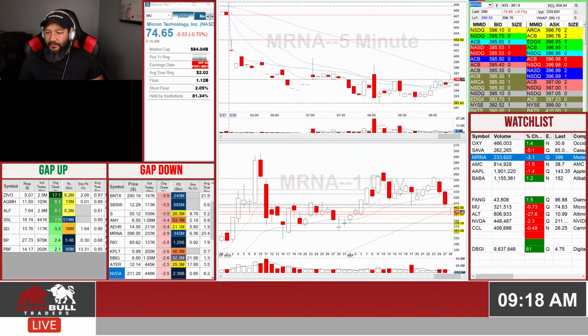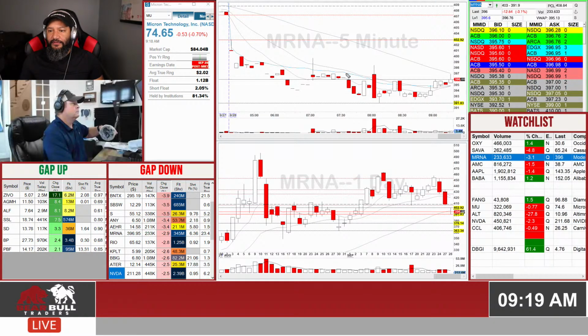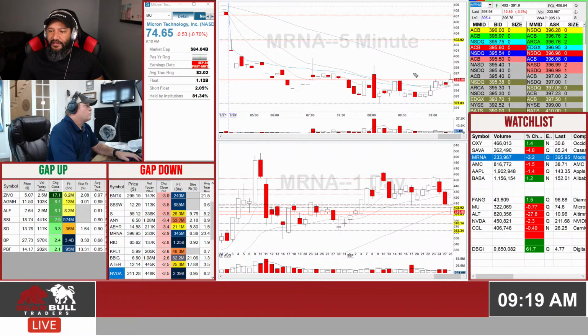Again, not an easy stock to trade, guys, so be very careful. Also, be mindful of the number of shares you take here, guys. We always want to make our money on the move, not on the number of shares we take. Very important. You don't want to be taking a full size on this and be down $2 just like that, because it can happen.